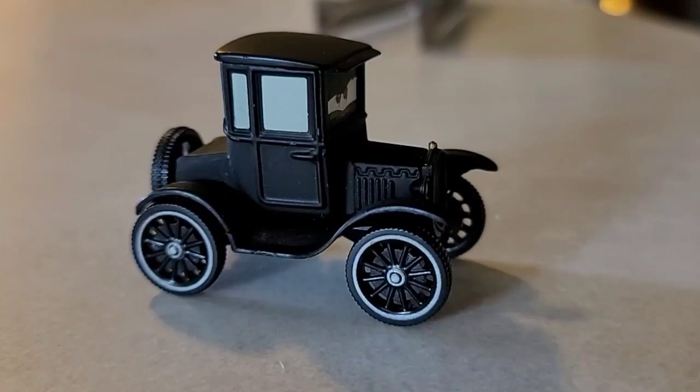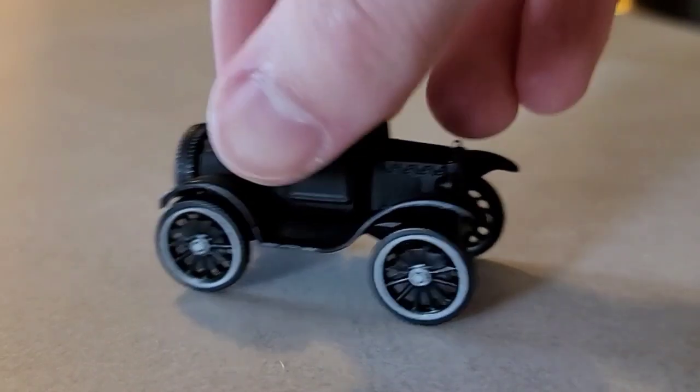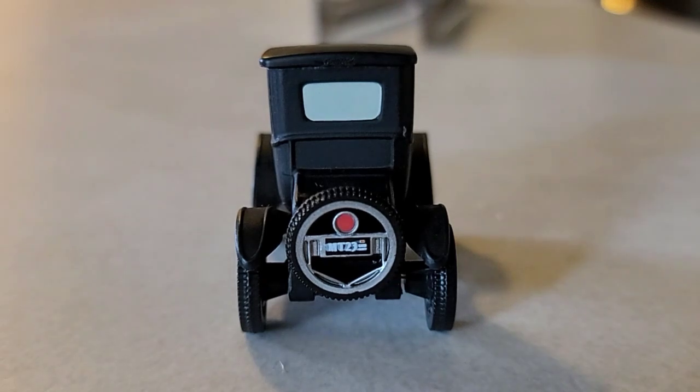Did you know that Lizzie is officially 100 years old? She is a 1923 Ford Model T. 1923 to now, 2023. She is now a century old. Take a look at her license plate on her spare tire.